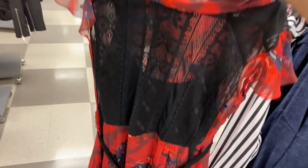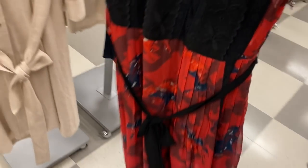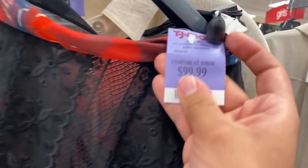Oh my god, they have a Coach dress. This is the first one. I've never seen that. It's a $1,000 dress, and it is here for $100. Oh my god, this is such a gorgeous, gorgeous Coach dress. If you look at the detail, the frill, look at the little detail on it. The lace. This is such a stunning dress. And it's only $99 from $1,000. So, it's 90% off.